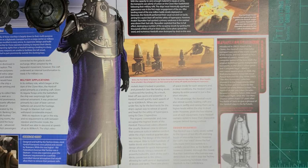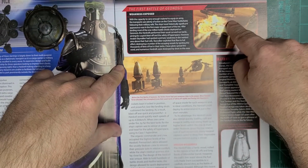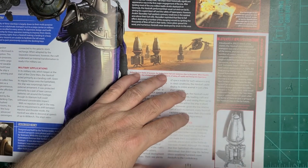Design weakness. The Hardcell was a hardy vessel suited to the rigors of fast liftoffs and long bouts of interstellar transits. However, the craft's thin waist above the fuel cells made them susceptible to a carefully placed shot, as the Battle of Geonosis showed. Although this meant that their battlefield effectiveness was diminished, that didn't stop the Techno Union supplying hundreds more Hardcells to the Confederacy. So basically you'd hit right there, as this picture shows, right there in the middle, and you can blow it up pretty easy.